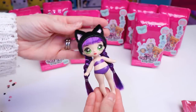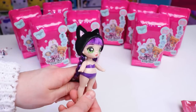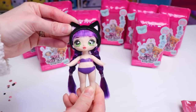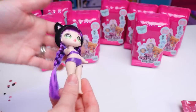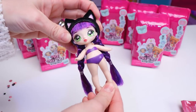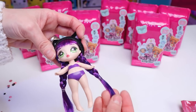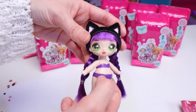Who doesn't want that? But anyways, this here is Tuesday Meow, who is so clearly a fan of cats that she is wearing a black cat hat. Unfortunately, on the right ear here, we are missing a little bit of the pink paint, but if I can match that color, I'll be able to fill it in. As for the rest of her, she's got a pale skin complexion and comes wearing a two-piece underwear set in dark purple, which matches her long hair pulled off into two braids. And when it comes to her face, she's got bright green eyes and little freckles across her nose.